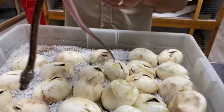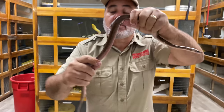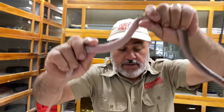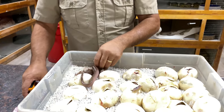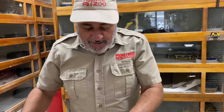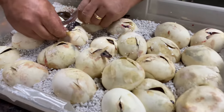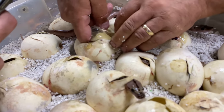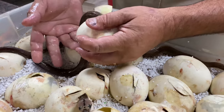Ooh, look at that. It's 100% ready to come out. And the way we can tell is, remember that umbilical cord that was entangled? There it is, gone. So it doesn't even have an umbilical cord. So now the question is, what do I do with them? I'm gonna take a look at these eggs. These have all started slitting last night. So they've been all night breathing, and when they breathe, they suck the air in.